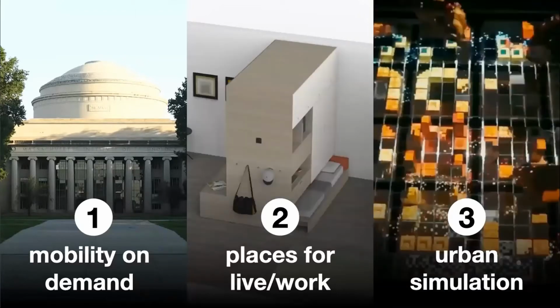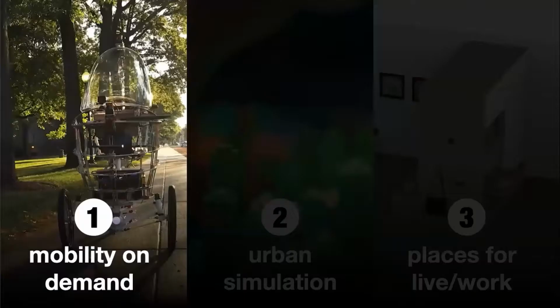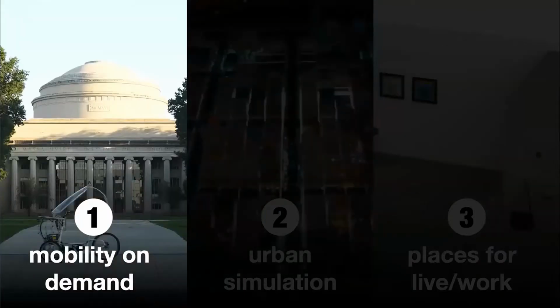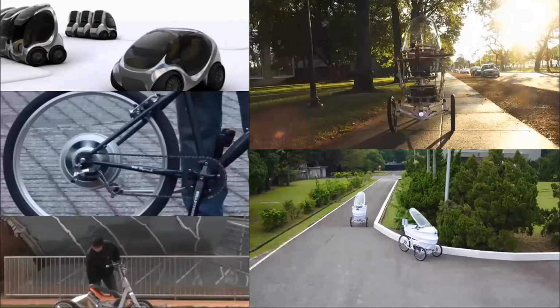So the first research topic is mobility on demand. And as we talked about, probably the best way for us to move in the city is through our legs or using maybe bicycles if possible. But as we know, cities are not developed that way. Most of our urban environments are developed in a very different form. So in the past 20 years or so, our team is developing a whole slew of vehicles that are supposed to solve that first mile, last mile problem of movement in the city.